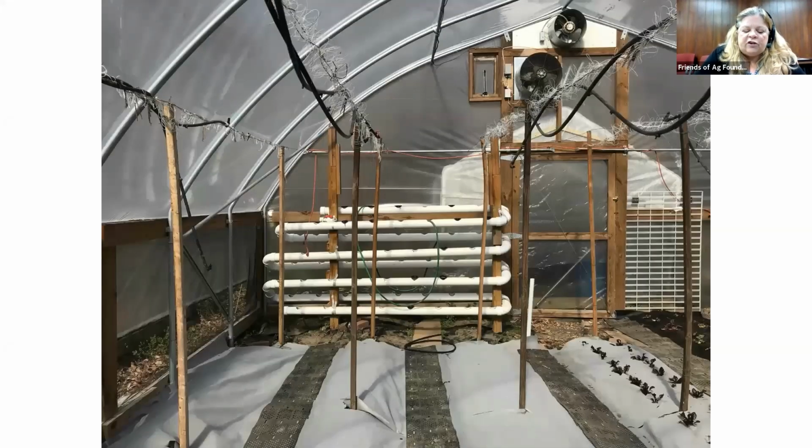This is another project we did. As I said, we didn't start everything all at once. We started out with a small monarch garden. But one of our projects, which did require some fundraising, we purchased a high tunnel because we really did want, we felt like we were losing a lot of the school year for planting and things.